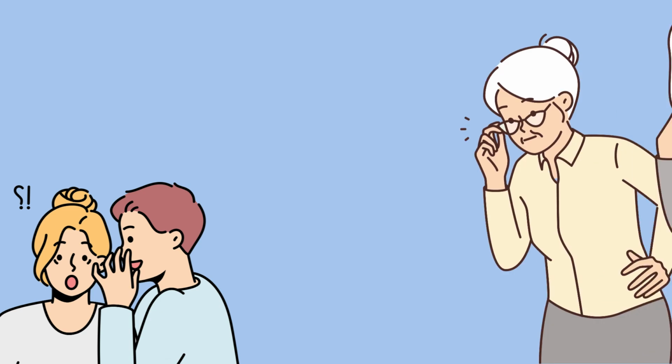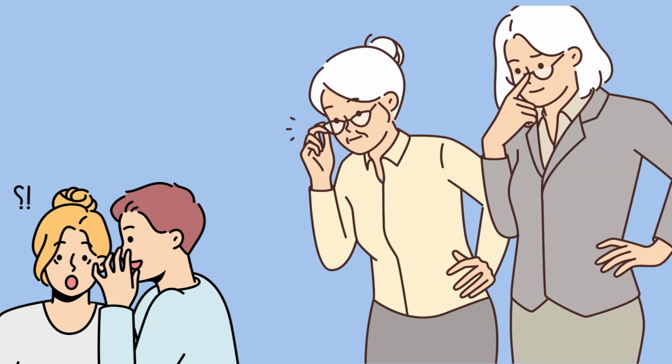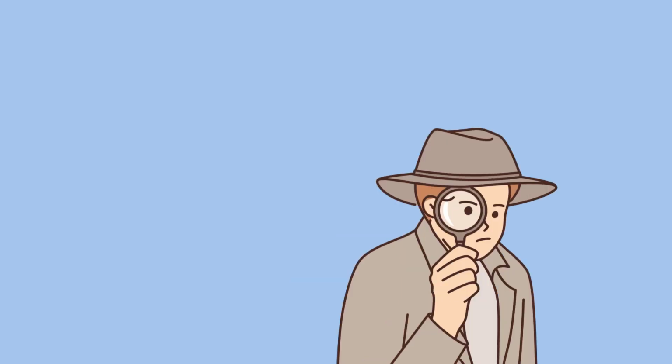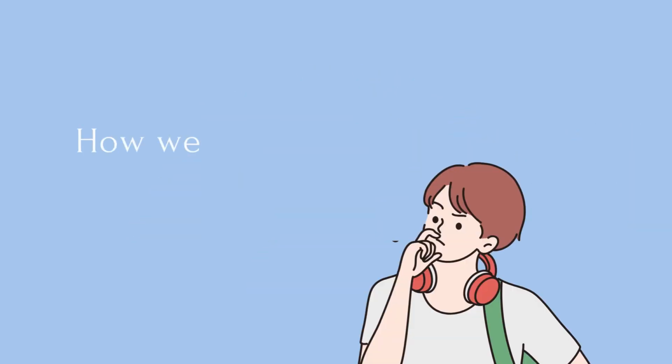Second, question form. Curiosity piqued. Use going to in questions to seek information about someone's future plans or predictions. Think of it as a friendly detective, gently asking about what tomorrow holds. Here is how you can construct this sentence.